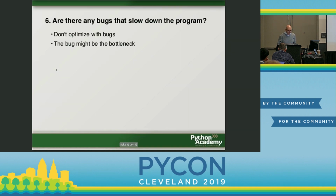So, general rule. Bugs, yeah? Forgetting a print in the inner loop, or something like this that slows your thing down. Print can be very slow, especially in Windows. If you have a print on a console, that's much slower than on Linux typically. And debug mode might be the problem. If you make your program work right, then you might not have a speed problem in the first place.